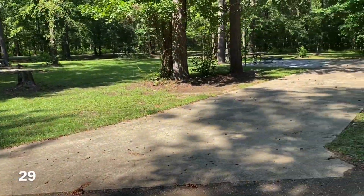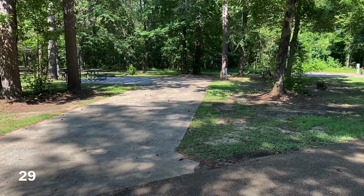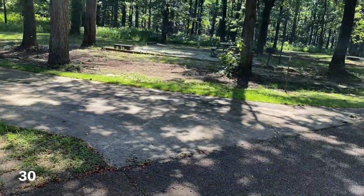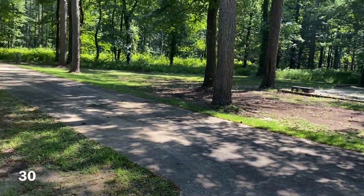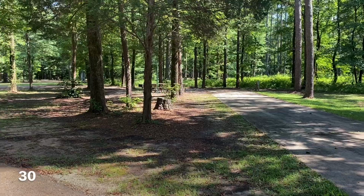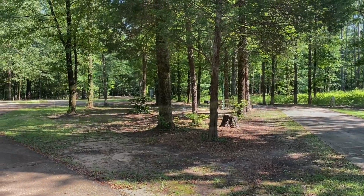29 here, back end site, good shady site. Not too close to your neighbors. Coming up on 30 here on the inside of the loop, long back end site. And no real nearby neighbors. You do face a small parking area.